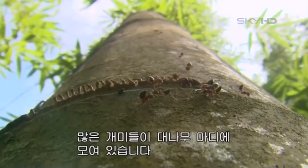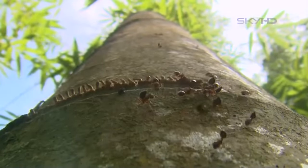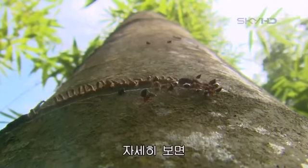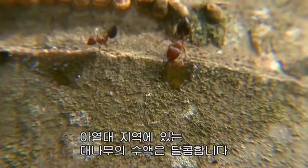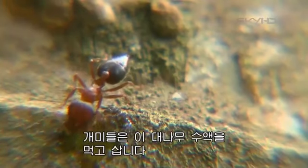Many ants have gathered at the bamboo's knot. A closer look reveals that they are licking at the bamboo sap. Bamboo in subtropical regions produces sweet sap. The ants survive on this food.